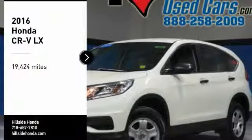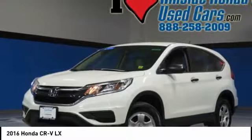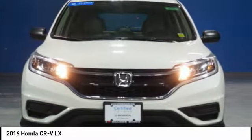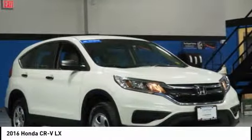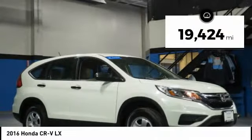Take a ride in the 2016 CR-V. CR-V, a top recommended vehicle because of its car-like driving manners, good value, cool technology, and comfy interior. This vehicle has less than 20,000 miles.